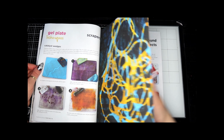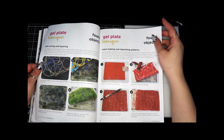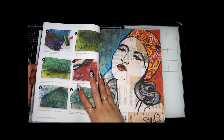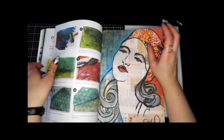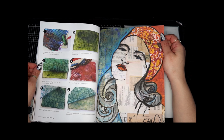Scrapers. Wow, I didn't know there were so many things you could use, like string and layering, mark making and printing patterns. Crazy. I don't know why I just didn't think about any of this. It's very cool.